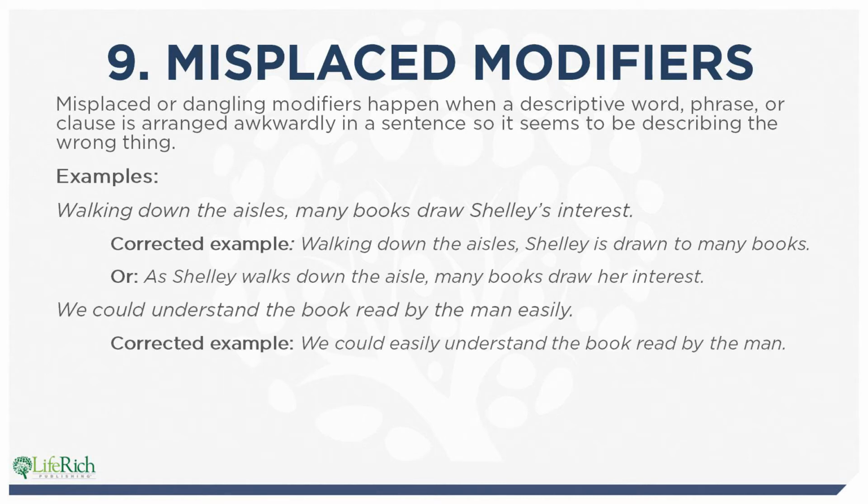Here's another example of a misplaced modifier. The sentence reads, "We could understand the book read by the man easily." What was easy? Was it easy to understand, or was it easy for him to read the book? You can see this can be pretty confusing. An editor might reword this in one of two ways, depending on the author's meaning. Let's try this one. We could easily understand the book read by the man. Or, we could understand the book read easily by the man. By moving the modifier easily next to the subject that you wish to modify, it clarifies the sentence.